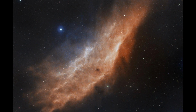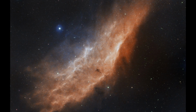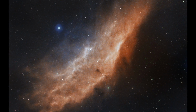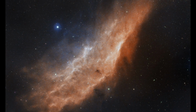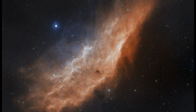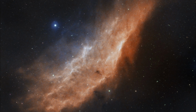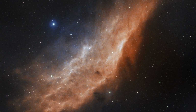Another play about with the SHO palette. So this is 7 and 3/4 hours worth of integration time for this particular image. And yeah, I just love, with this particular processing, just learning as I'm doing this processing and being able to extract different colours. Sometimes what you see is just a sea of red, and yeah, the colour detail is there, but it's not always obvious.